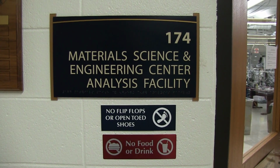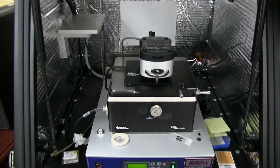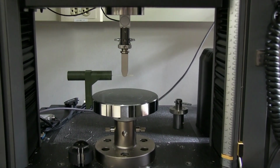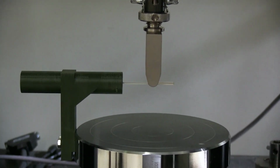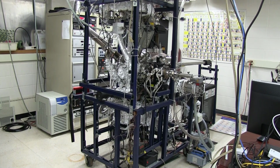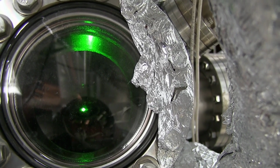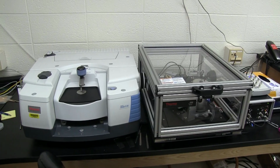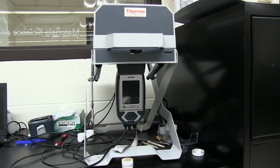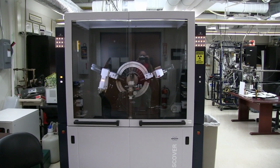The materials analysis facility houses a variety of instrumentation, including a scanning tunneling microscope, an atomic force microscope, an X-ray photoelectron spectroscopy system, an X-ray diffraction system, X-ray fluorescence, and other instrumentation. There are also instruments available to measure mechanical properties like tensile strength, toughness, elasticity, and hardness. Also in the center, we have thermoanalytical techniques and multiple chemical spectroscopy instruments.